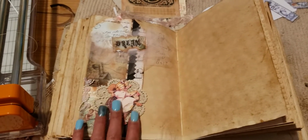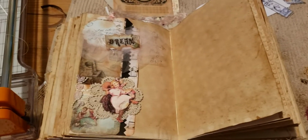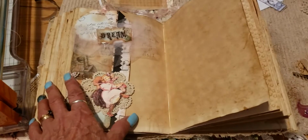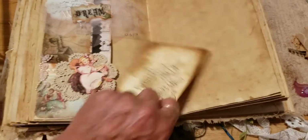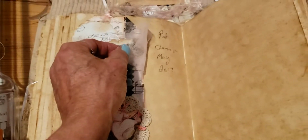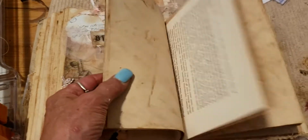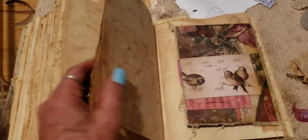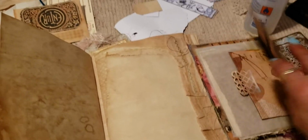So this is going to be, if I receive a swap, or whatever it may be, and it's a journaling card, or it's Happy Mail and it's a journaling card, it will go in here. But what I'm doing, instead of making it so I can't use it, I'm making a tuck spot. Then there'll be a little note where it's from and a date. Now, there was some other lovely Happy Mail that came a while ago, last week, the week before. I had actually sewn that in as a flip out.